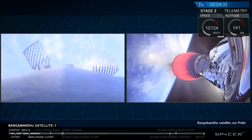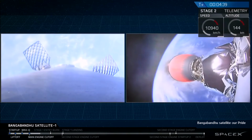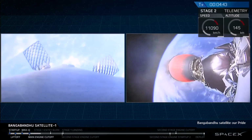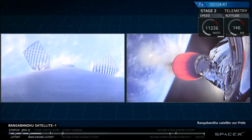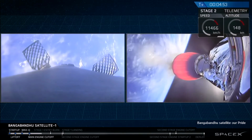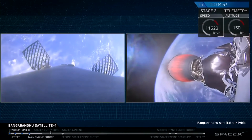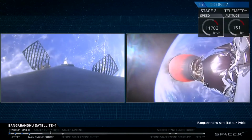Right now, let's go over what we can see on your screen. On the left-hand side, that's a camera mounted on the top of the first stage of the rocket, looking down towards the 9 Merlin engines at the bottom. In that view, you can see those titanium grid fins. They slowly deployed just after stage separation, and those grid fins will allow the Falcon 9 first stage to guide itself back down towards the drone ship. Of Course I Still Love You. You can see brief flashes of those cold gas thrusters as they provide additional control authority for that first stage.